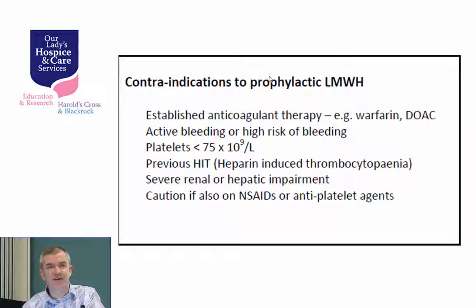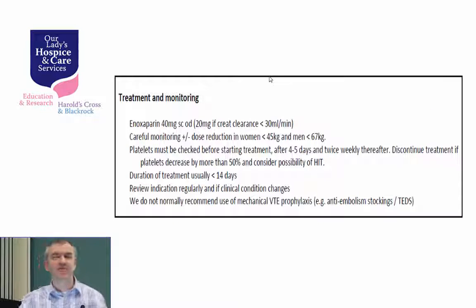The contraindications are fairly obvious, and as Lucy had on one of the previous slides, those are fairly obvious, I think. And then it's worth thinking about, if we do decide to treat prophylactically, how do you do that? Well, it's fairly simple. It is Clexane. It's one of two doses. It's 40 or 20. Quite a lot of our patients, it would be the lower dose, because you see the weights they quote there. If you're less than 45 kg as a woman or 67 kg as a man, it should probably be the lower dose. A lot of our patients are at those weights.